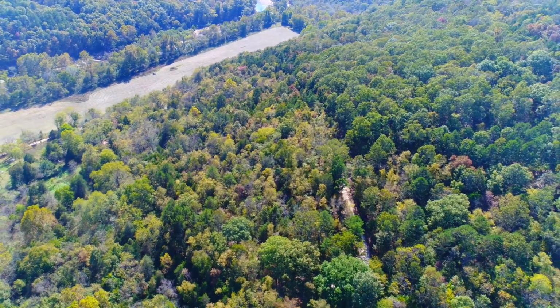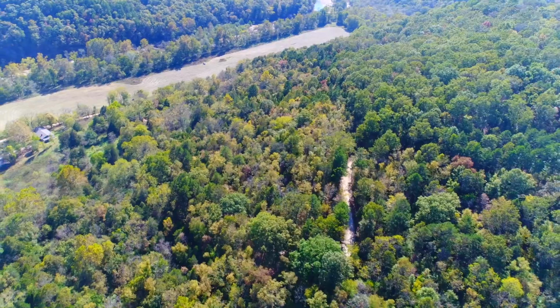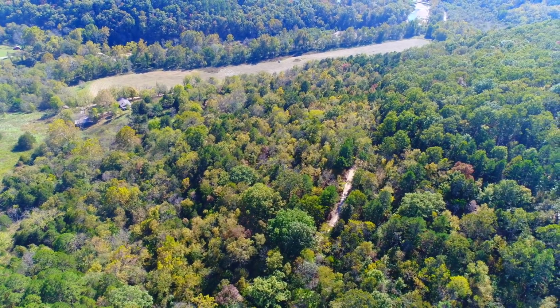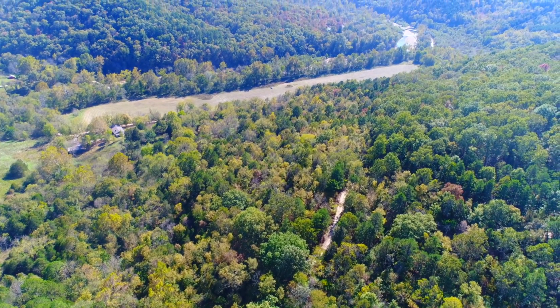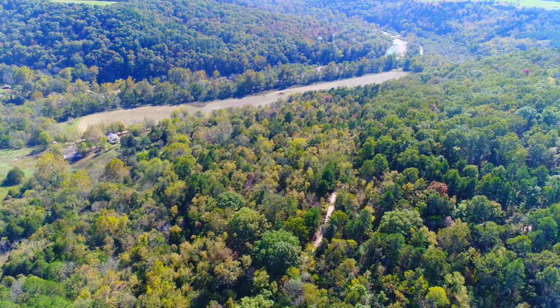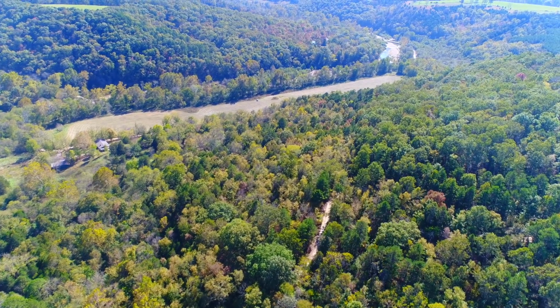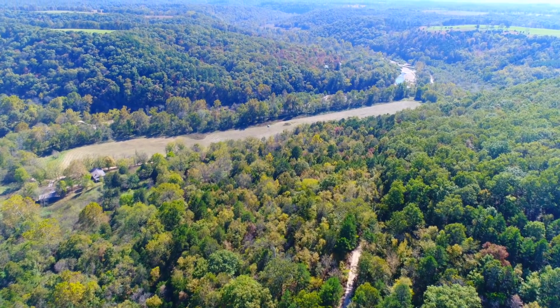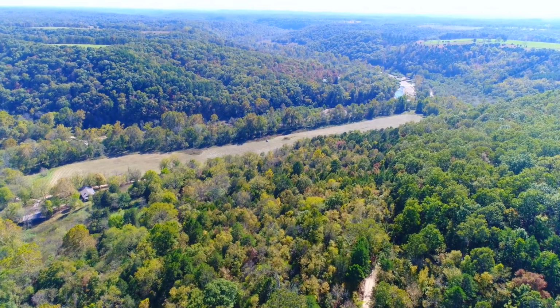When we were out there, all that's left of the spring house is the foundation, but there was water in there. It was just kind of seeping out, but it definitely was holding water, and you can see that in the ground video. It looked like off to the left, that's going to be the closest house.